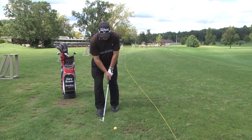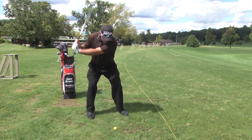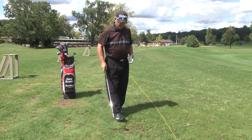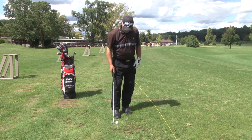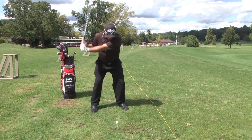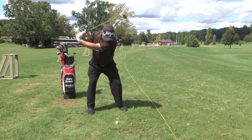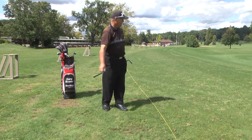So we got that left foot back, a little bit of an open stance. Going to loop the club out. And there we go. All right. Let's try some more. Out, loop it out, slide it up underneath it. There we go. All right, not a hard shot.